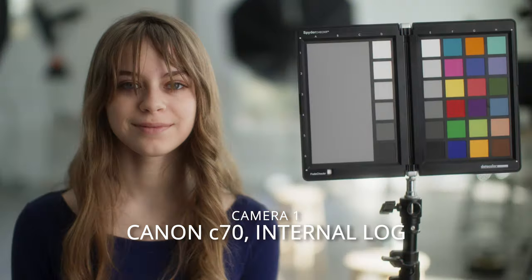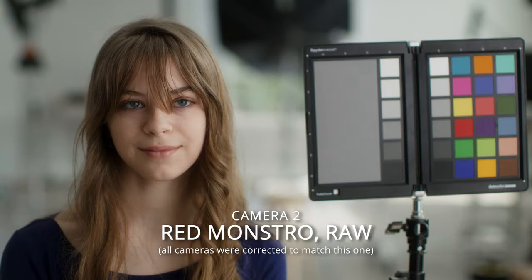So those are the results. I hope that this was helpful to you in determining if you thought that there was a color science between any of these brands or any of these particular cameras that you liked better than the others.